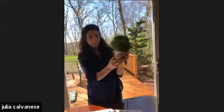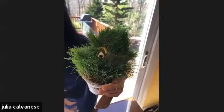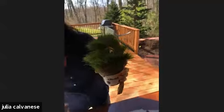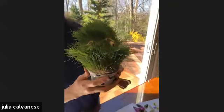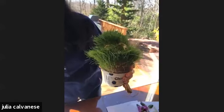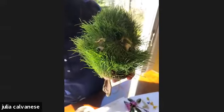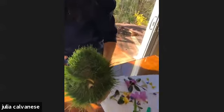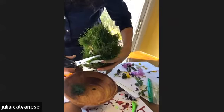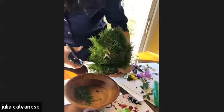This is our grass head. And my, oh my, has it grown with grass. And I thought it would be fun to show you how we take care of this. If you want to, you can cut the grass from the grass head and give it a little trim. So you take it out of its container, take a scissor, and you gently cut around the face. A lot of fun to do.